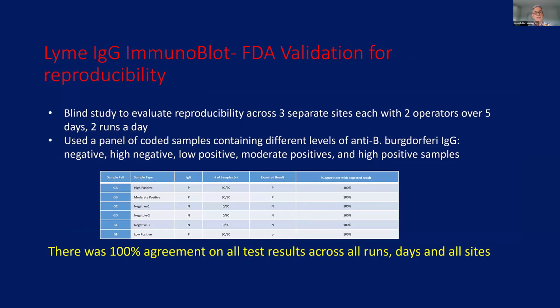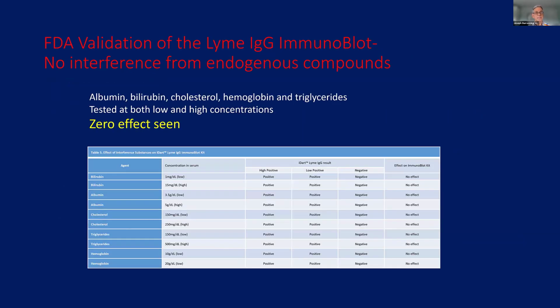How about reproducibility? Again, the same thing, blind study, 3 separate sites, 2 operators, 5 days, 2 runs a day, panel of samples, low, medium, and high positivity or negativity. 100% agreement on all test results, on all different runs, all different days, and at all different sites. So again, it's a really reproducible, accurate test.